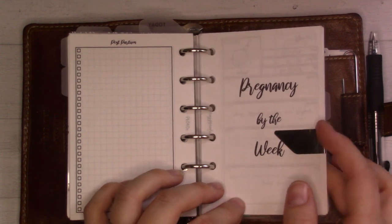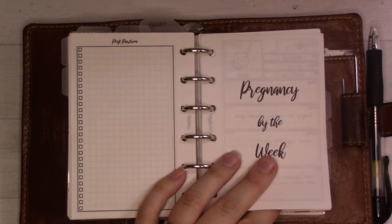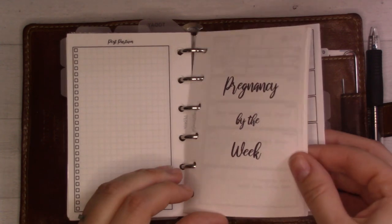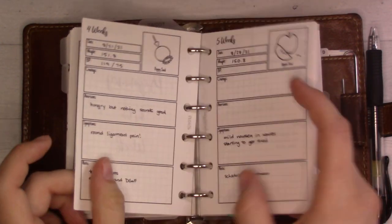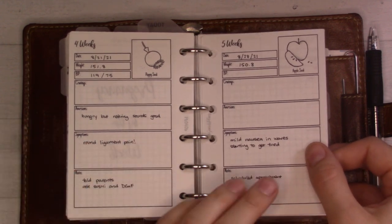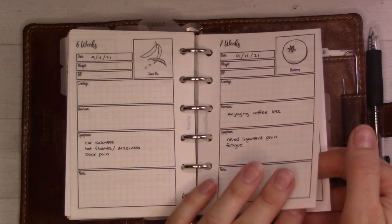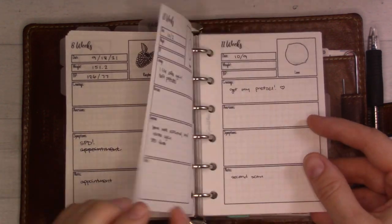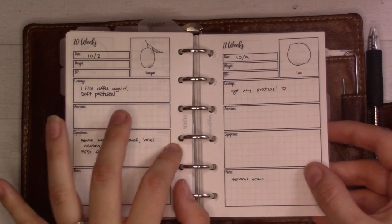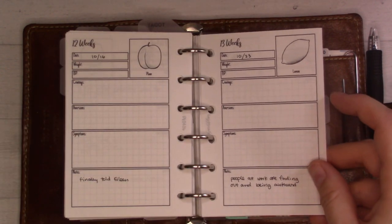Then I have another one of these little guides that I grabbed from the office. This is the weekly little tracker, I guess. So for every week you see how big the baby is, and then you can log your symptoms and things that happen that week. Some weeks I'm on top of it, other weeks are just boring, and then other weeks I am just not on top of it.